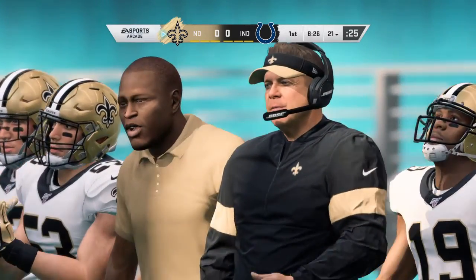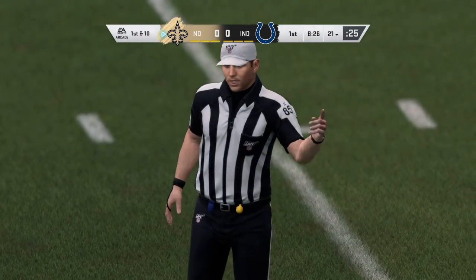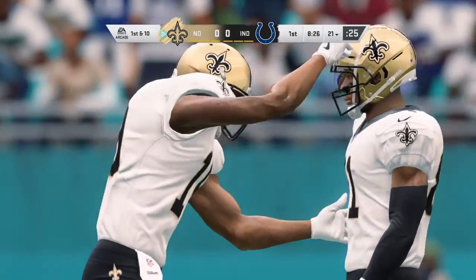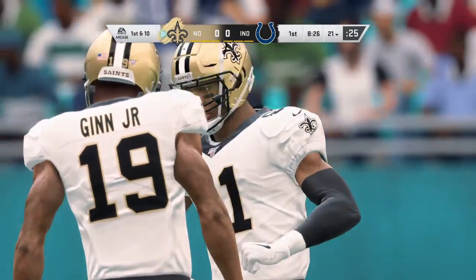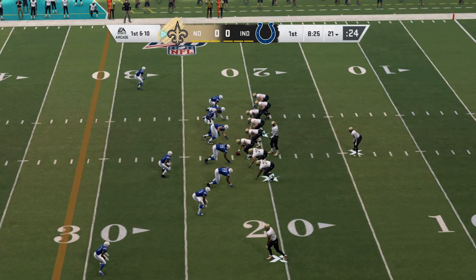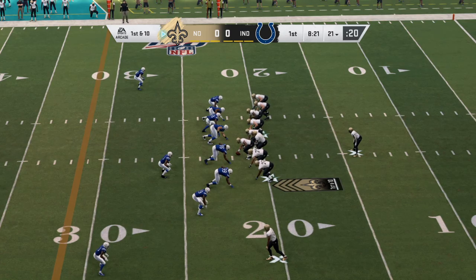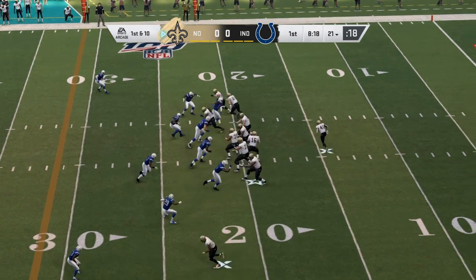Well, we looked at each other right away. We knew that flag was coming out. And I always enjoy the conversation post because officials always tell you, I don't want to throw the flag, but you caused the play. You did it. I had to. And now it's 1st and 10. A big mistake, especially when you factor in the personal foul yardage.